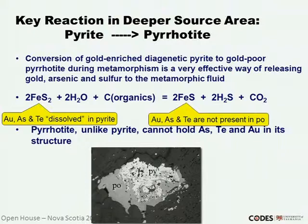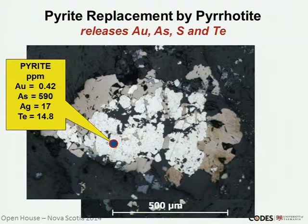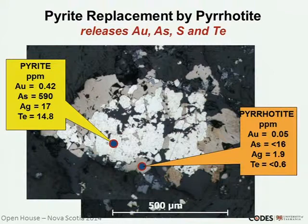This is an example from the Bendigo district where the pyrite is partly replaced. So we've captured this example where we can see the pyrrhotite replacing the pyrite. This is the pyrite here, the pyrrhotite's around its edges. And when we put a laser hole into the pyrite, we can see it's got about half a ppm gold and arsenic in it, and relatively high silver and tellurium. And when we analyse the pyrrhotite that's replacing it, it's got virtually no gold and no arsenic. We're right down at the bottom of our detection limit. We've got a little bit of silver left and no tellurium. So you can see that we're losing those elements out of that pyrite, and it's a great source then.